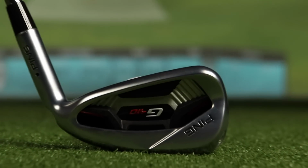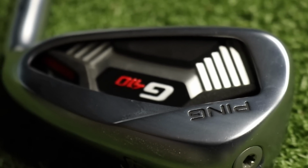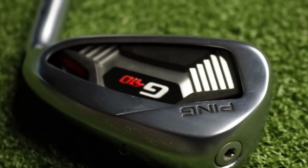Number 4 in my list of top 5 forgiving irons for 2019, the Ping G410. Now Ping have released some fantastic irons this year. We have the i500, we have the i210, we have the G410, we have the G700. We have lots and lots of Ping irons for this year. For me, the G410s really stand out, and these have to be the most improved iron of 2019 also.